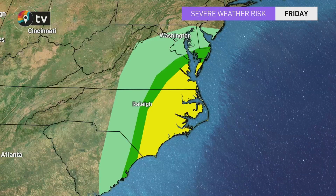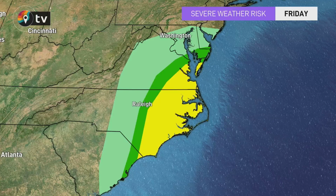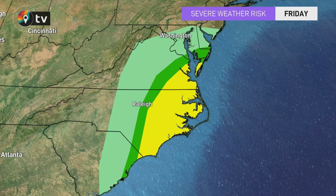I also want you to keep in mind that we also have a severe weather risk. So not only do we have all of these hazards in play, but also the potential of seeing tornadoes with Hurricane Ian heading into your Friday afternoon. So I want you guys to stay alert.